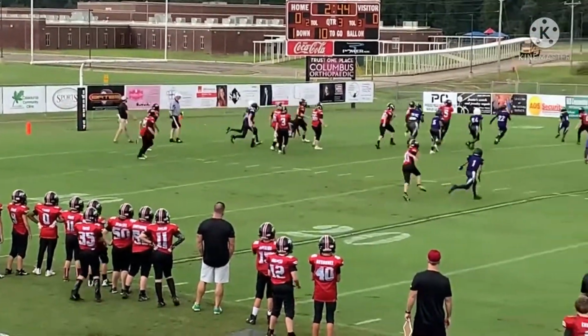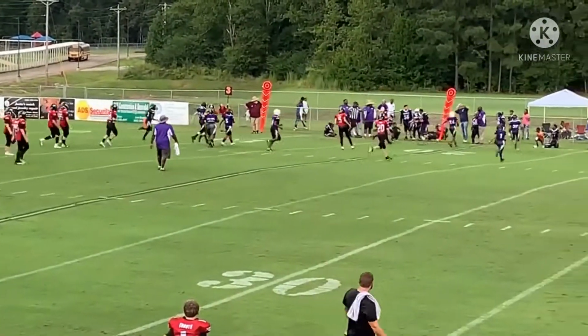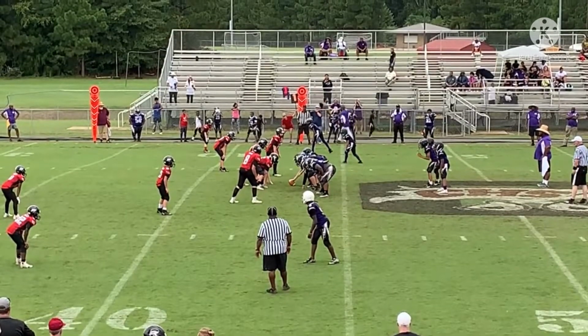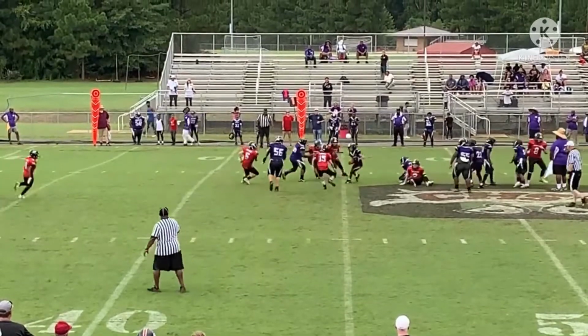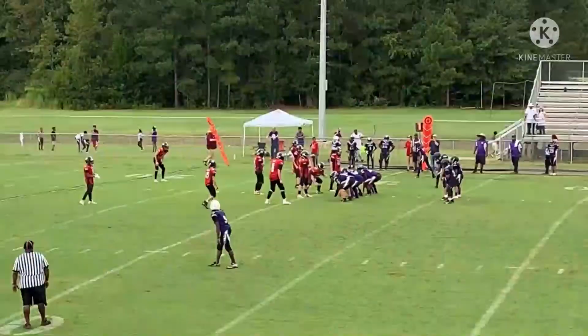Pitch to the far side. He's going to make it to Thunder Mass. He's got 2 feet. He's going to go. Ball's on the ground. Number 2's going to pick it up and run it himself. Oh, good tackle.